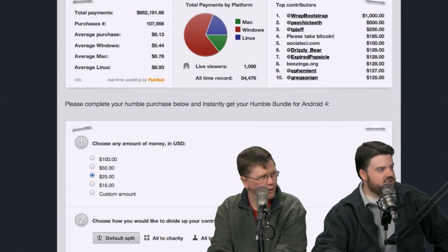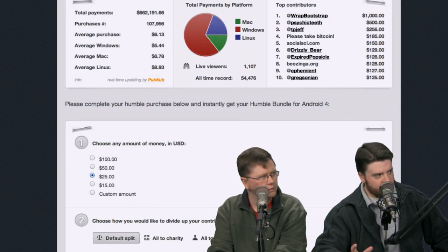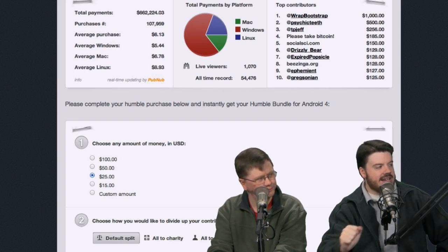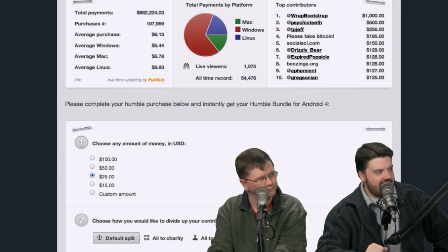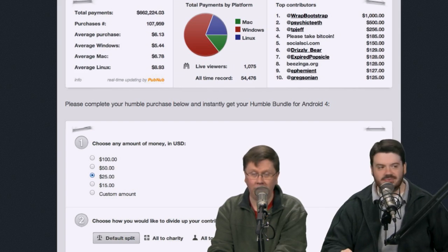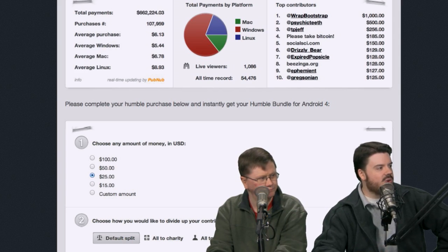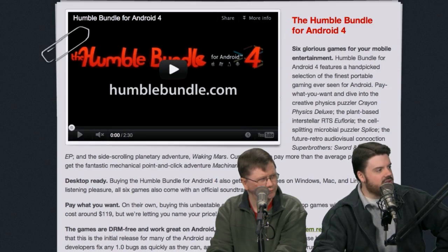All right. So you can see here, according to this pie chart, Windows is still the primary funder. However, the Windows purchase average is $5.44. The Mac average, $6.78. Not bad. A little better. The Linux average, $8.93. They want it more. Linux users, once again, representing. Check it out. We'll have a link to the Humble Bundle in the show notes.